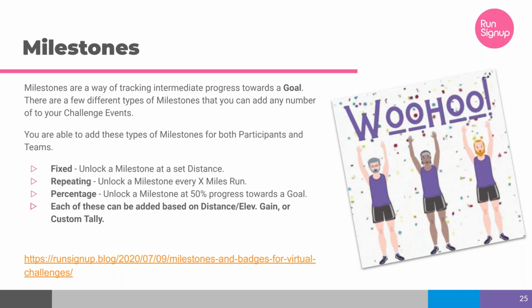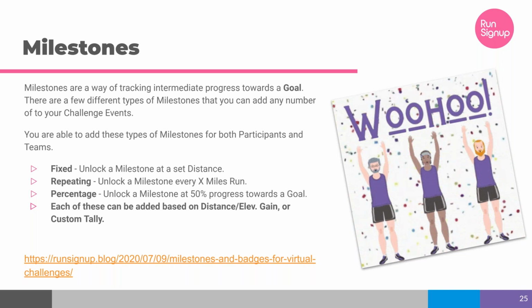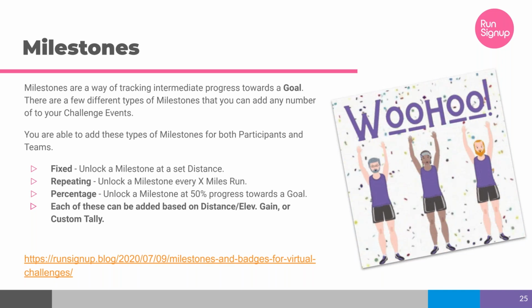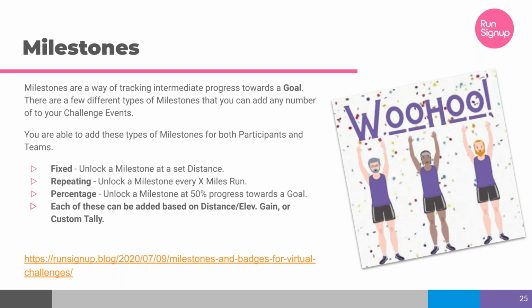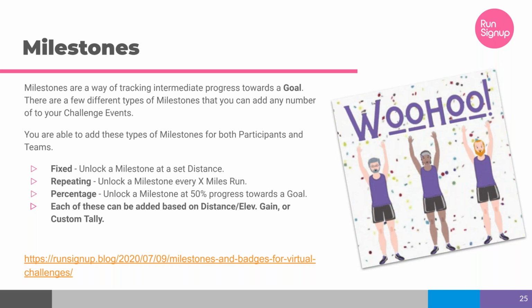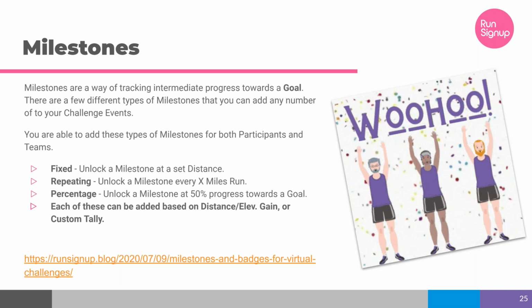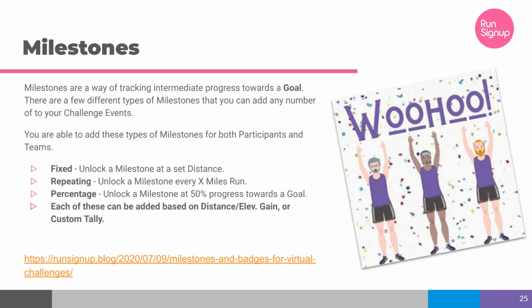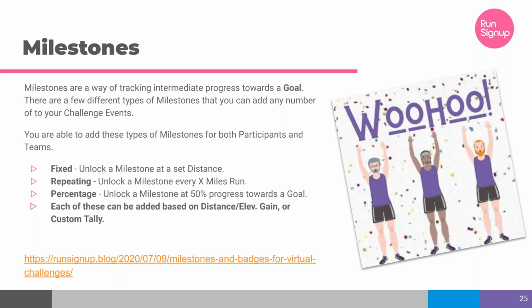A repeating milestone is a little unique. When you set up a repeating milestone, it gives a milestone to participants for every X miles run, or elevation gain, or tally total, whatever. So if it's hot dogs eaten, you could do a 10-pack of hot dogs, and you get a little 10-pack milestone every time you eat 10 hot dogs. So there's all sorts of things you can do with that.